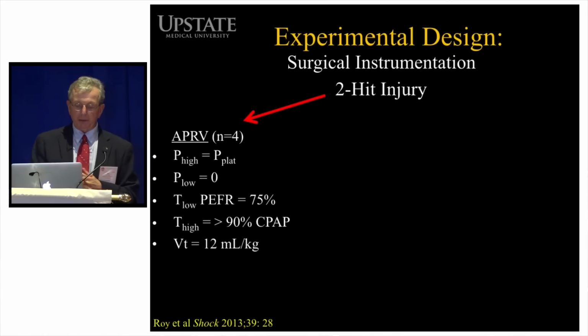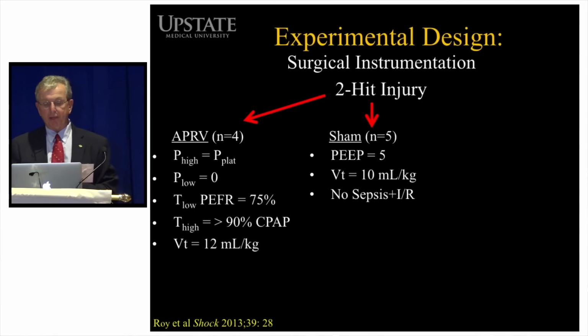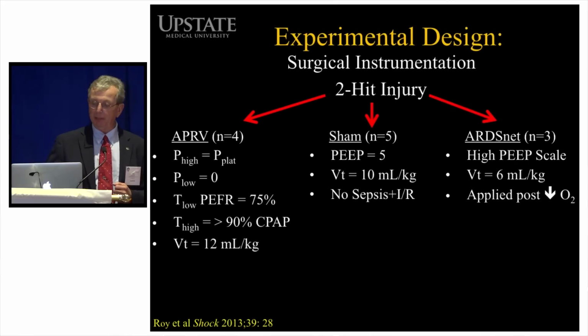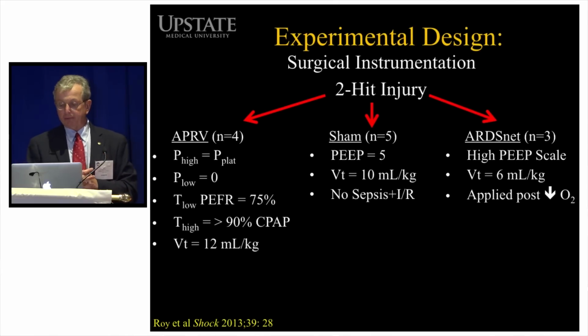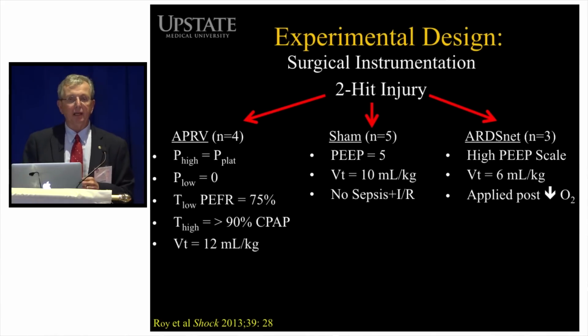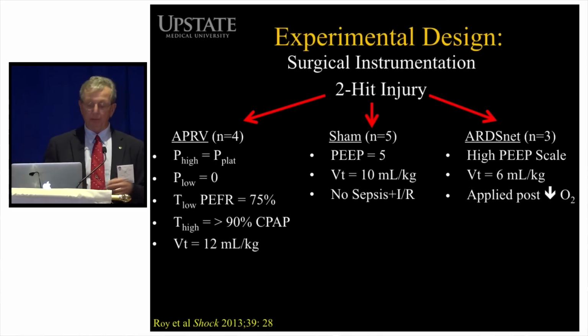And Dr. Roy used four groups. He used APRV, and again, he used a 75% PEF to EF ratio and a 90% time at inspiration. We compared that to a sham group in which they were not injured. They did not get the peritoneal sepsis or the gut ischemia reperfusion, and we just ventilated them with a tidal volume of 10 and a PEEP of 5. And we had the ARDSNet using the high PEEP scale, low tidal volume, and changing PEEP and FiO2 on the sliding scale, and we applied this after the animals became injured when they desaturated.